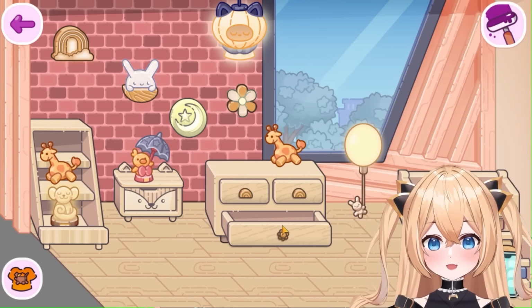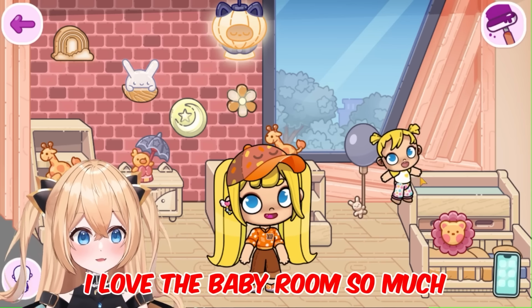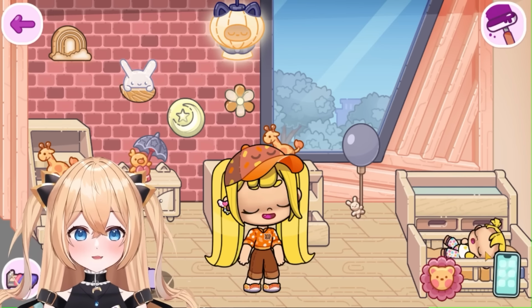Done! Ta-da! Wow, guys, look at this. It's so nice. We can do so much. Look. I love the baby room so much. Ta-da! Okay, baby, go to sleep now. Aww. She likes it so much.